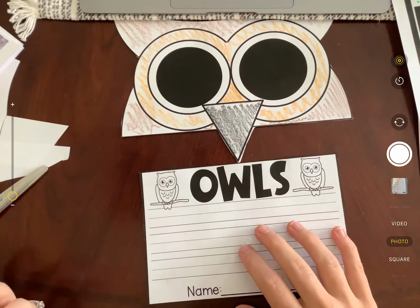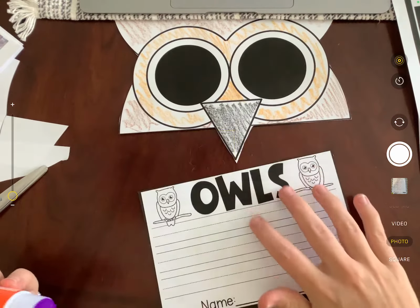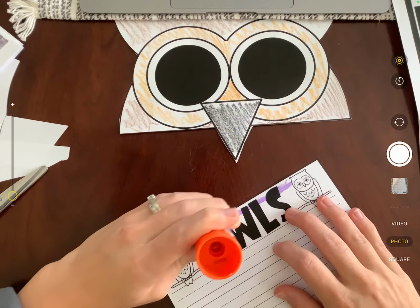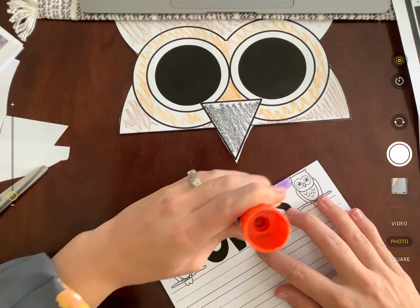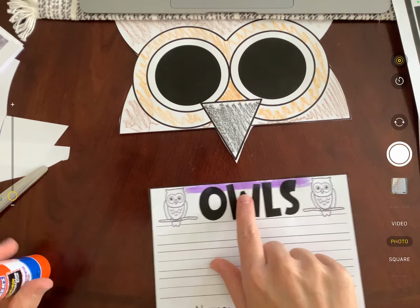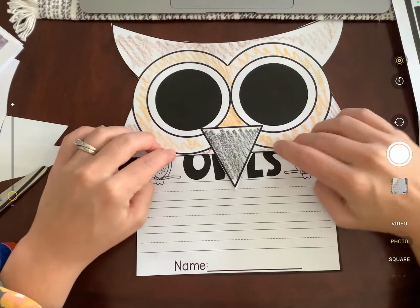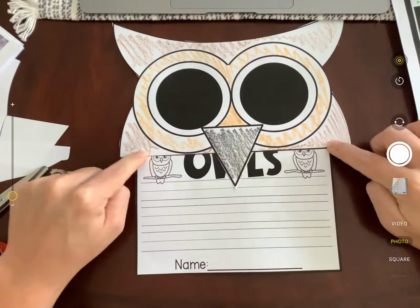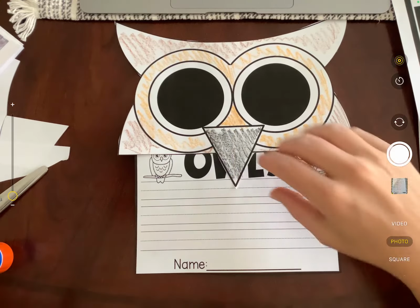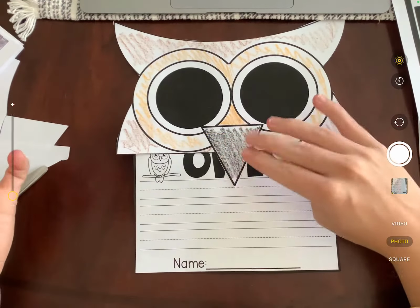The last thing you have to do is to glue these together. Now, I'm actually going to cover up a little bit of the words here. So do you see how I'm just putting glue on the very top of the word owls? Not a lot. Okay. I'm going to take my owl face here and I'm going to glue it to the very top of that page. So it is covering up a little bit of my words. That's okay.